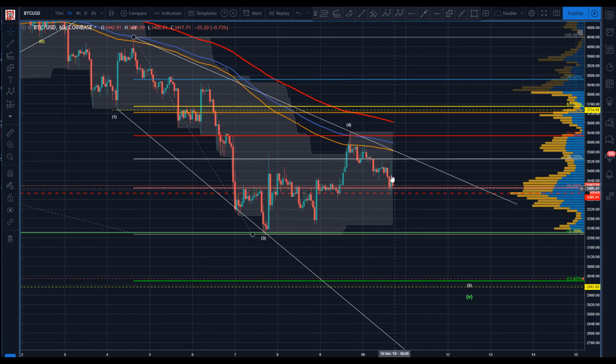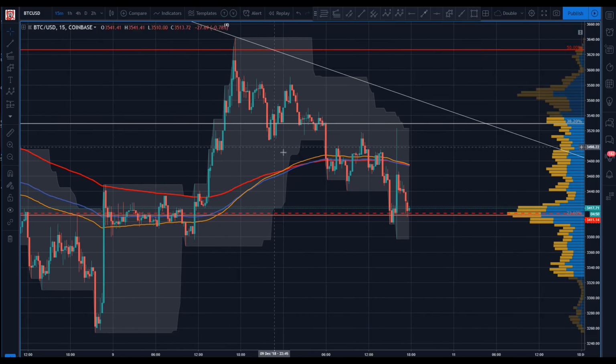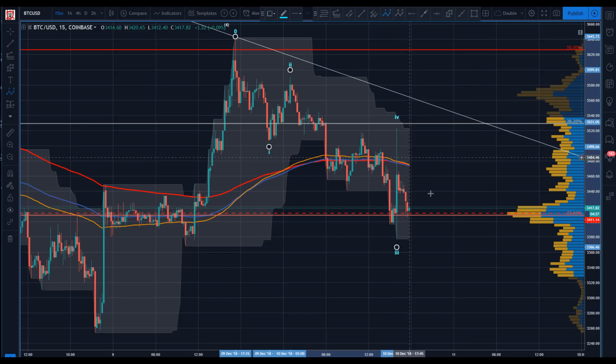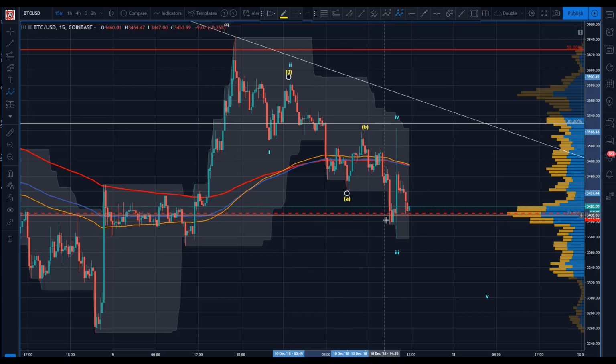ABC into the 4. Well, do we have a 1 just yet? Even down to the 15-minute. Let's look in here. So we don't get a clean 5. So you might be able to make the case that we're doing a diagonal here. So if this is 1, 2, this bar here is problematic. So this would be 3, 4, and maybe we're going down for a 5. So we're finishing in a diagonal. So we'd have something along these lines. A, B, C. Well, see, here's a little bit of a problem.